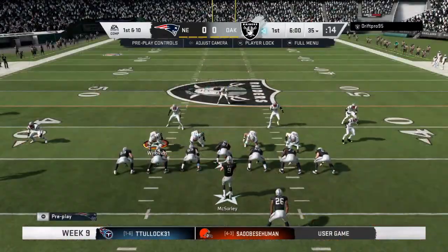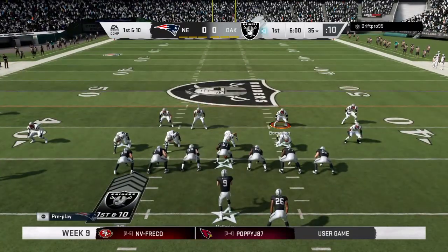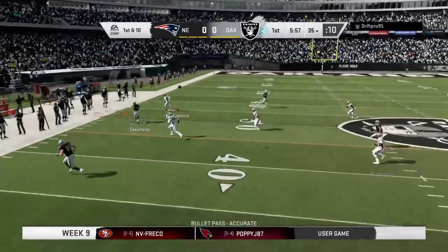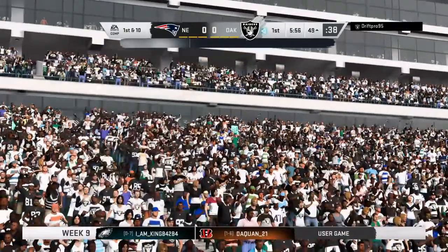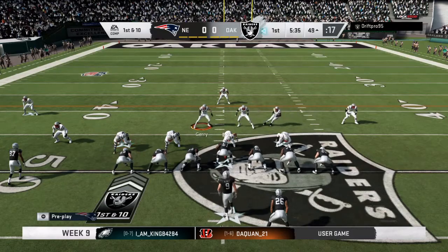Ball up to the 35 now as they come up on 1st and 10. Here's McSorley on 1st and 10. Looking left side, and he's got a man. It's Stevens. The pickup goes for 16 and a Raider first down.